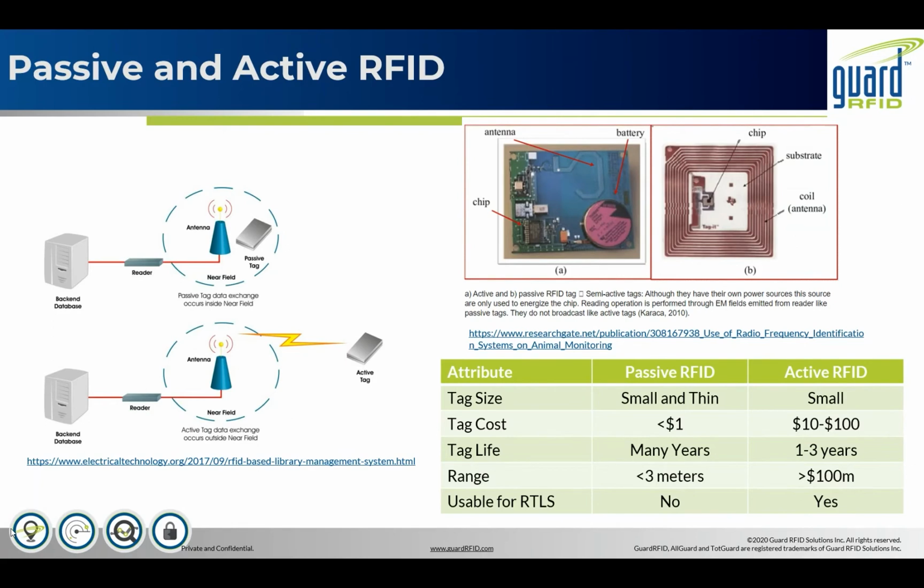So for passive RFID tags, the advantage is they're small, they're cheap, and they don't have a battery, so they last for many years. However, they have a low range and are not really feasible or usable for RTLS. You can detect something coming in a door and going out a door, but if you want to find out where it is in a big warehouse or in a hospital, it's not going to be that useful.